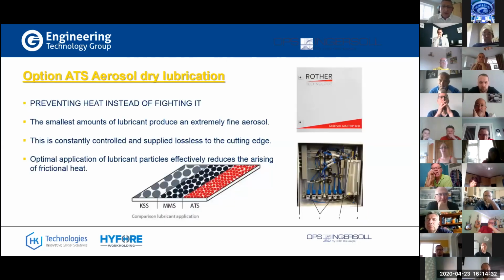This is done by the use of a technology by Rother called ATS Aerosol Master. This is not to be confused with MMS or oil mist. This is a very fine alcohol solution. A 5-liter canister on the back of the machine tool delivers 0.025 liters per minute. We have 2 configurations: it can be 3-stage programmable or 30-stage programmable settings.